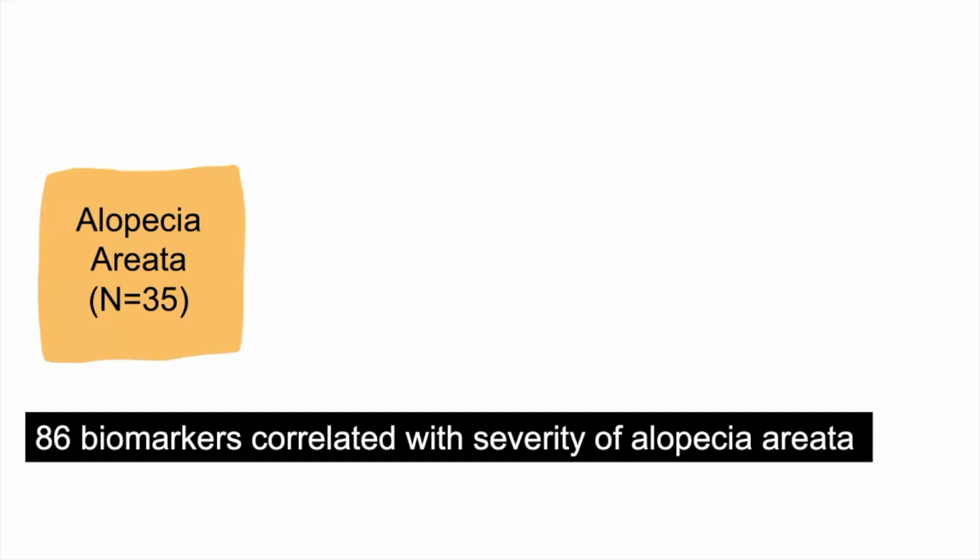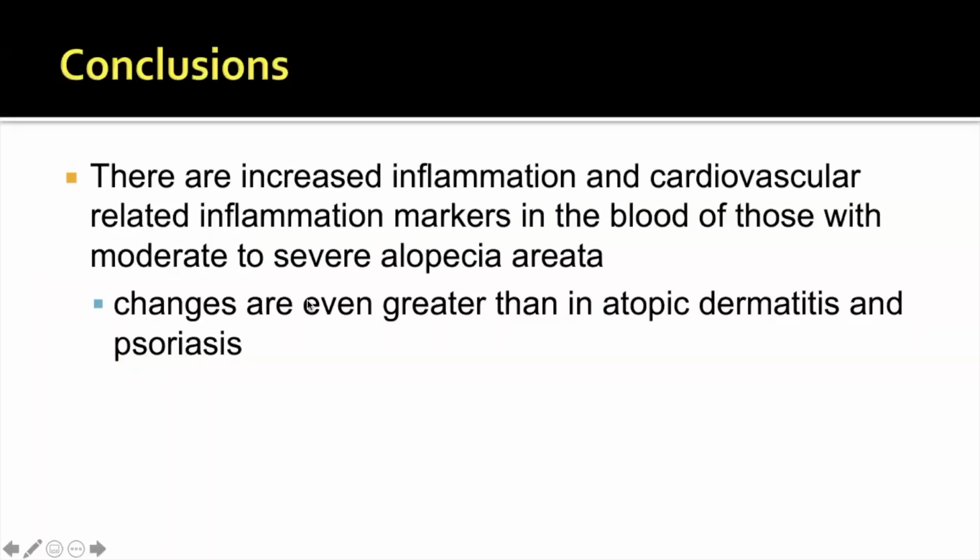This is a research study, but it really highlights that there is this increased inflammation systemically in patients with alopecia areata. And there is this increased amount of these cardiovascular proteins that we know, when these are elevated in the blood, patients that have elevations like this do have a higher risk of heart attacks. They do have a higher risk of heart disease. And so this is really important information. And it really highlights that alopecia areata is a systemic inflammatory disease.